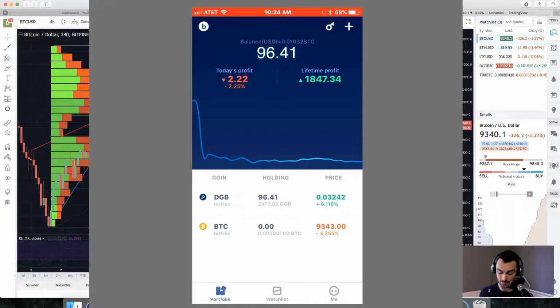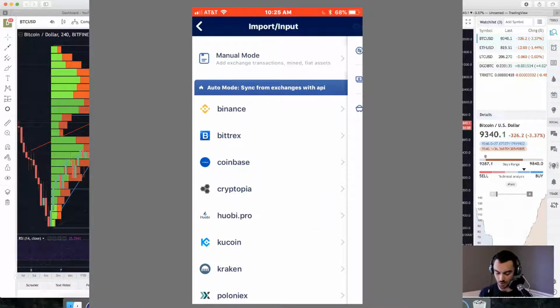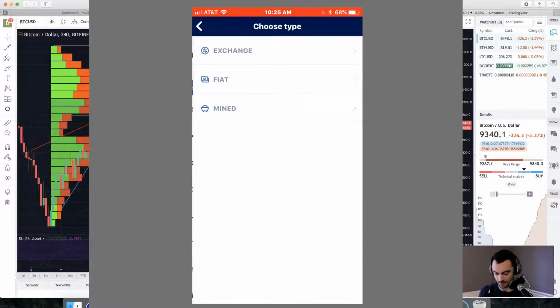I obviously have a preloaded portfolio in, but I'm going to show you how to do this. You click the plus button at the top right, and you have manual mode at the top and auto mode at the bottom. We're going to do manual mode first, because you can obviously put anything in manually. You can put mined coins in here too, which is really nice if anybody does mining or cloud mining or anything like that. I'm not huge on the cloud mining, but you can put fiat in here as well.